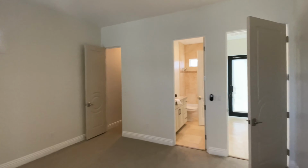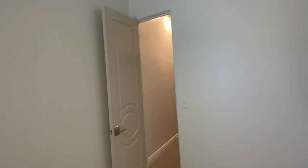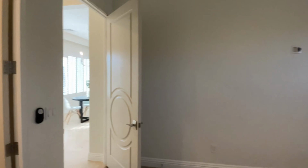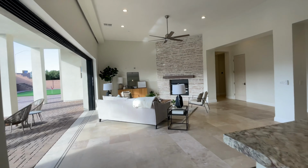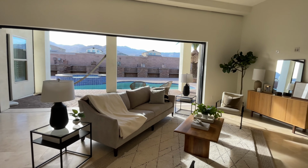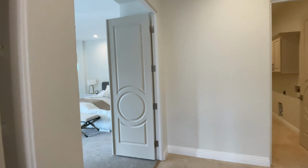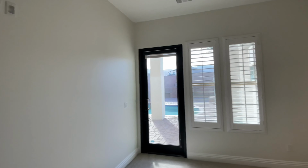We are in the first primary bedroom of two primaries within the home. On the right-hand side of the home, you will find the other three bedrooms. Here is the other primary bedroom. Also has access to your backyard.